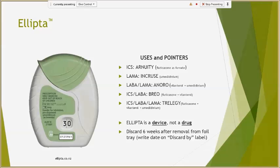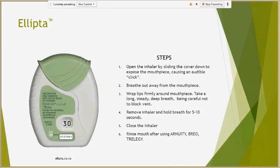So Ellipta is definitely the device, and you'll see that the Ellipta is stored in a plastic tray with a foil covering. Once the foil covering is removed, you should be writing on the inhaler the date that it was opened and the date that it should be discarded by, which is 6 weeks after removal if it hasn't been entirely emptied of its 30 doses. So it is one of the simpler devices available. The cap is slid open to expose the mouthpiece, and that causes an audible click, which provides a cue to the user that the dose has been readied. The user should breathe out away from the mouthpiece. Wrap the lips firmly around the mouthpiece, taking in a long, steady, deep breath.